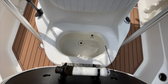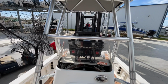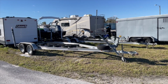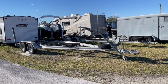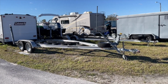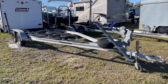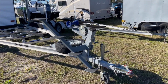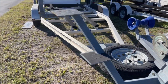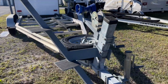All right, we're at the point where we are going to move on, and I'm going to show you guys the trailer, and that'll be just about that. And here we are at this trailer for this NauticStar 2200. It is a McLean trailer, and it looks to be in pretty nice shape, actually. It even has a nice little step up here, little handle, to get up onto the boat that way.